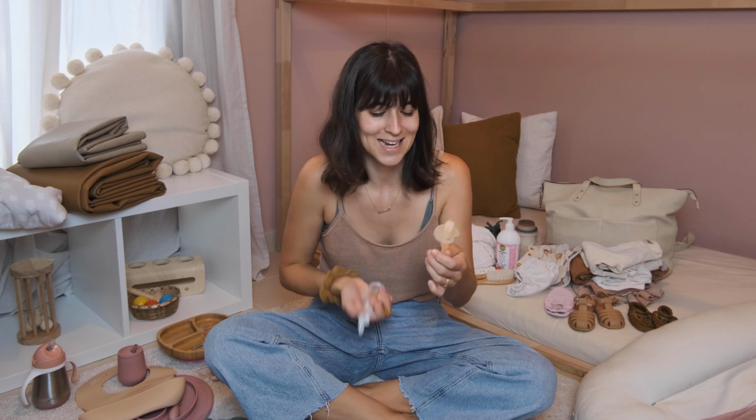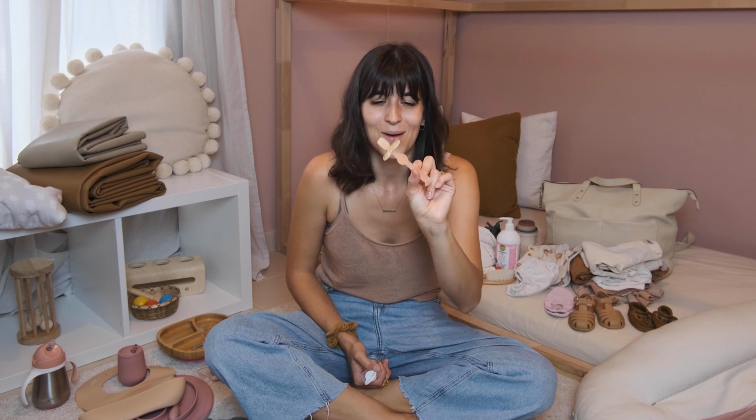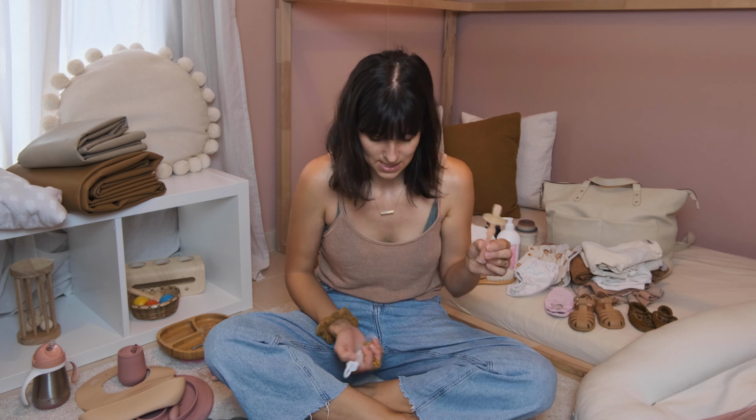She would get so excited and then start shaking her arms, and it was so cute. So we actually had 2 of these, both gifted to us. One got lost, so we just had the one left, but we'd stick it in the freezer for it to get cold, and then she would just gnaw on it, and she loved this thing.